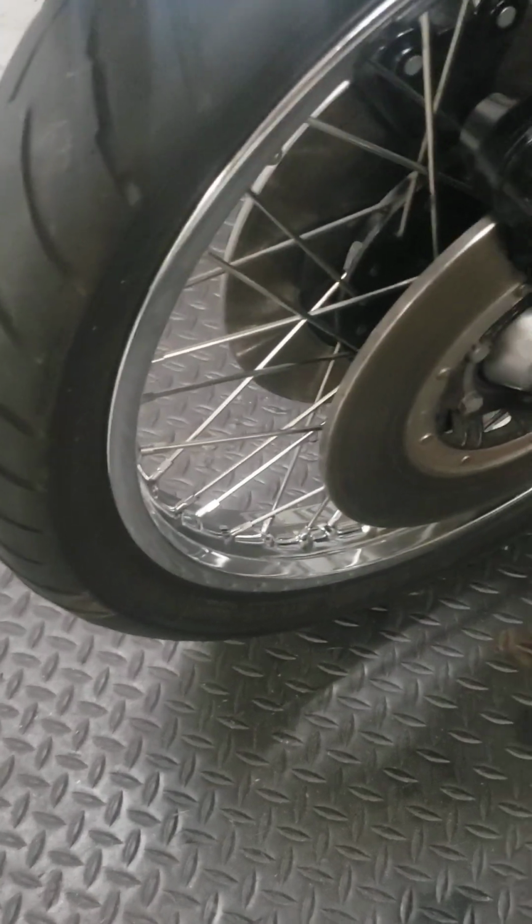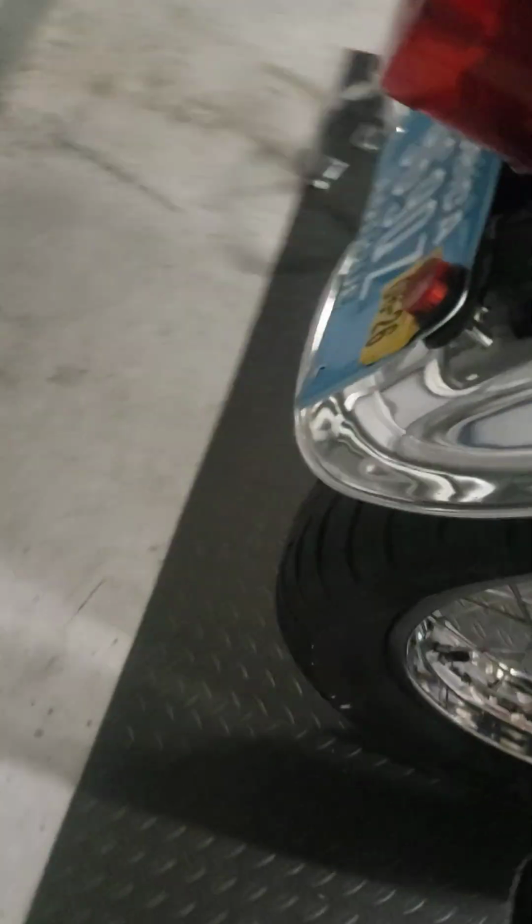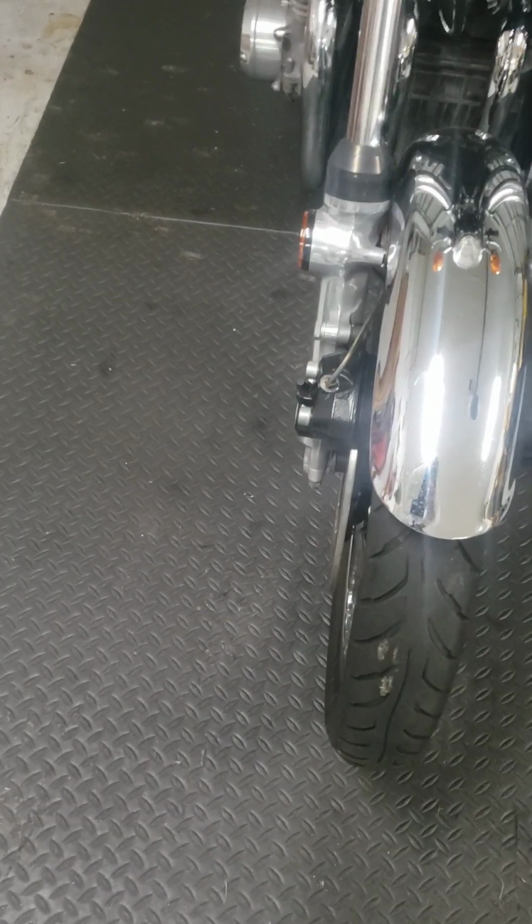Other than that, let's see. I put stainless steel spokes front and rear. The rims are like brand new, so why not put them on the bike? We did that probably a year after I got the bike. There you go. And the rear looks so much better than the OEM because they turn dark after a couple years. Okay, what else? Oh, almost new tires on it right now, on my second and third set, rear and front. New clutch cable. Oh, new front fender.